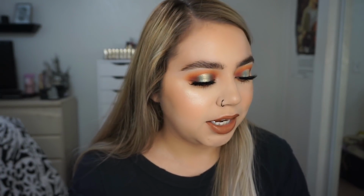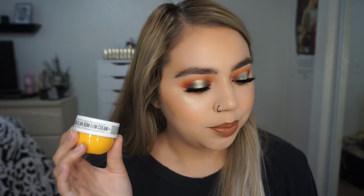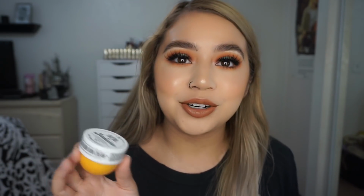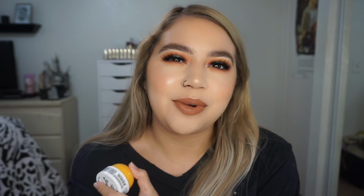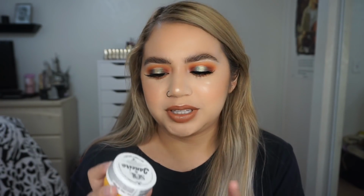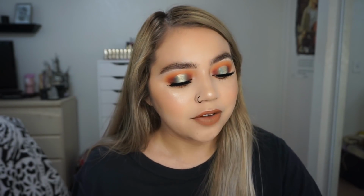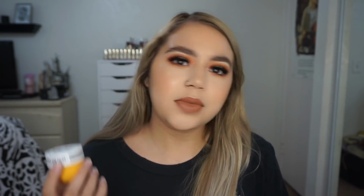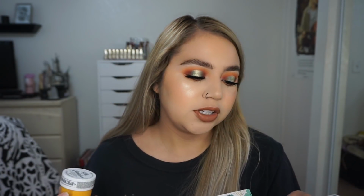Okay, so last thing in this month's box, this is the Sol de Janeiro Brazilian Bum Cream. This is a little mini size, so this one isn't a full size, which is probably why there's 6 products in this one's box. But this is still like a really generous size. This retails for $10. I've always wanted to try this. I've seen this at Sephora for years. So this is the Brazilian Bum Cream.